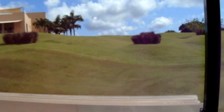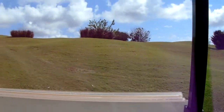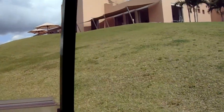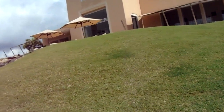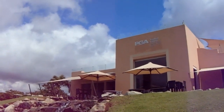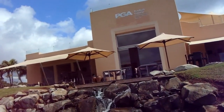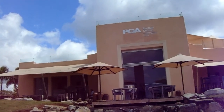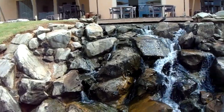A well-kept bunker. The clubhouse. Up there is a sign, PGA Golf Course, Vipingo Ridge in Kenya. And isn't that something? Last week I was at the magical Kenya Travel Expo, and I can only confirm, when I see something like that, there is magic in Kenya in many ways. And here you can see the water feature.